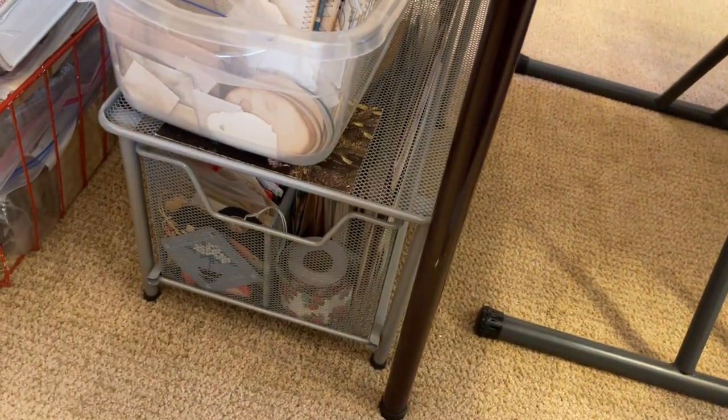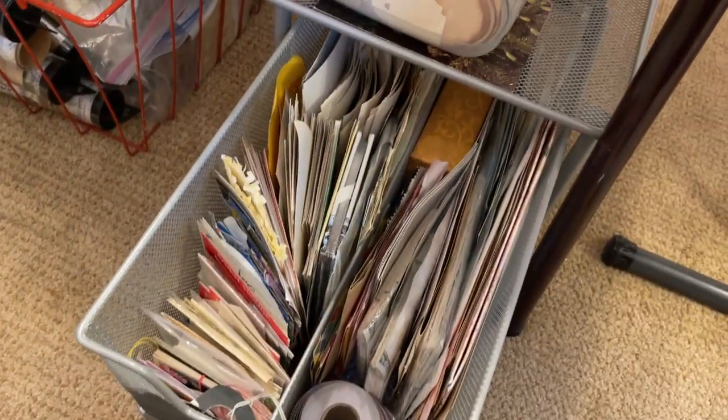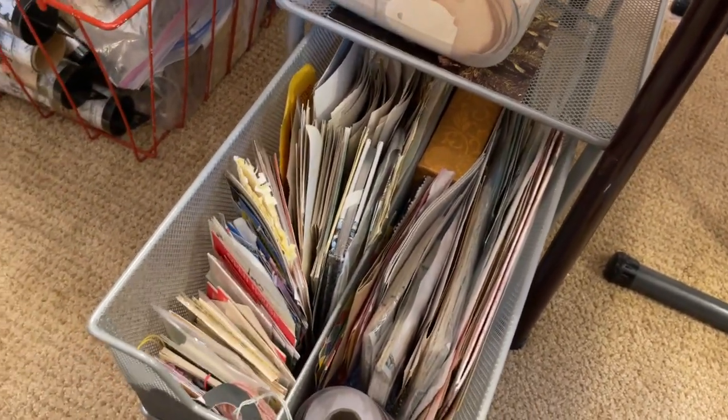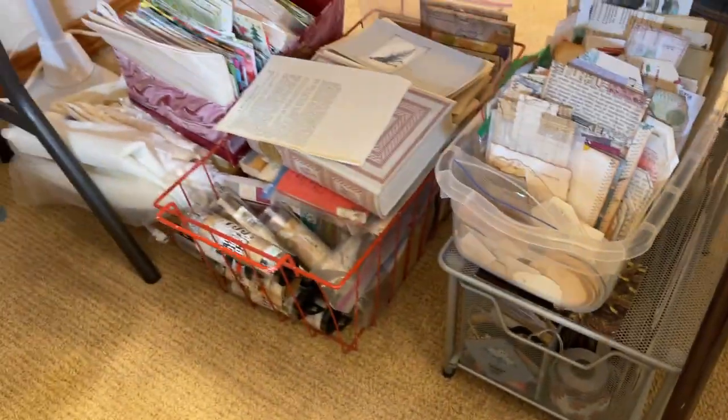Down there in those, I need to clean this out. This is it. There's old photographs and there's just a variety of things. That's one of the things I need to clean out and destash, I think.